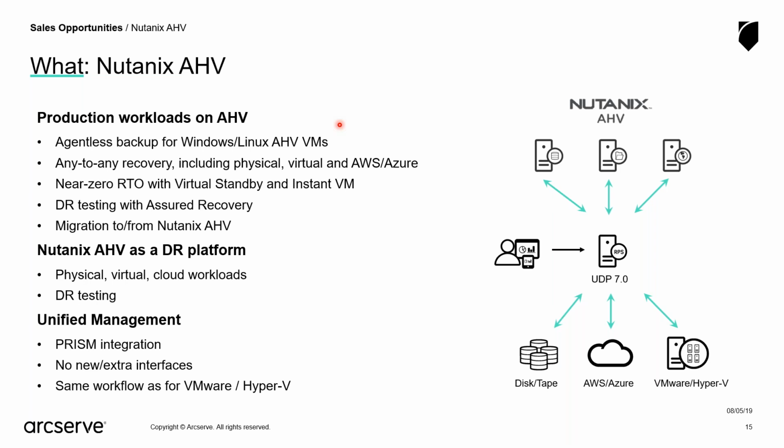We can apply assured recovery for the automated DR testing, and we can help you do your migrations to and from AHV. So let's say that today you're using VMware and you're considering moving into Nutanix. We're going to be able to back up your machines on VMware and restore them on Nutanix. And if you use something like virtual standby, for example, or instant VM, we're going to be able to help you do that migration with minimum downtime, because basically all you're going to have to do is just run your last backup, turn off the original machine, and turn on the new migrated machine on the Nutanix platform.